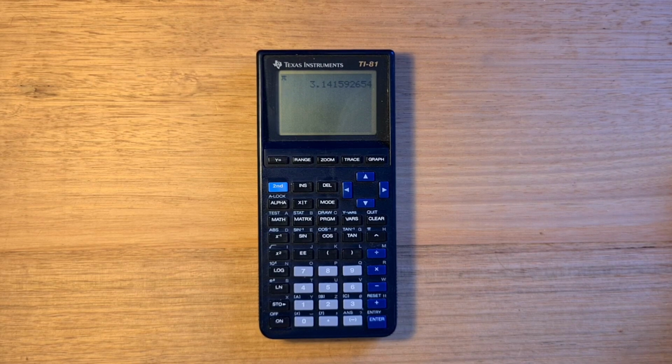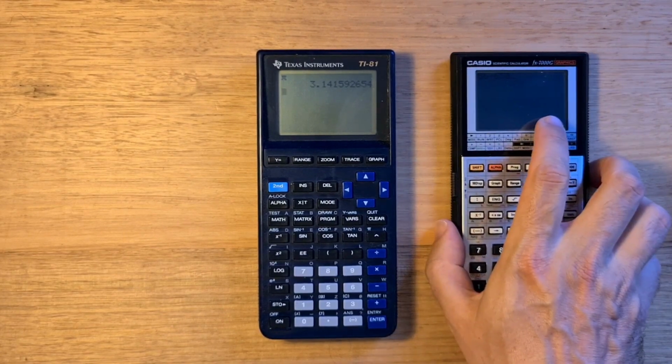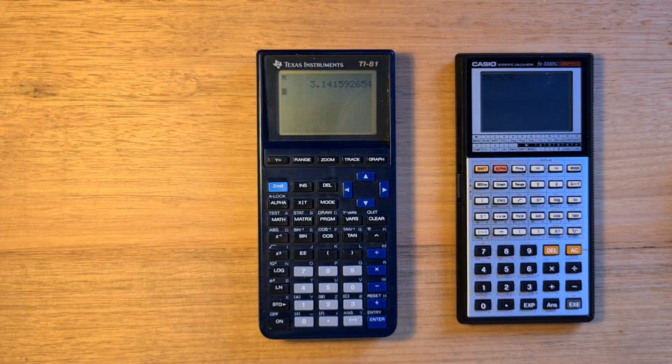And if you watch my video on the Casio 7000G, you'll know that that pioneering device was first to market in this new category 5 years earlier in 1985. And as we'll see, it's clear that the 81's design was highly influenced by the 7000G.